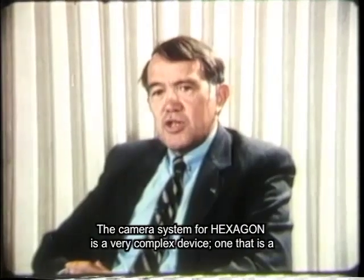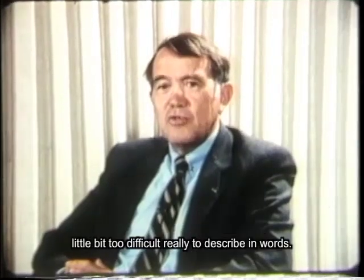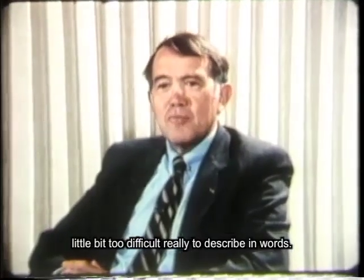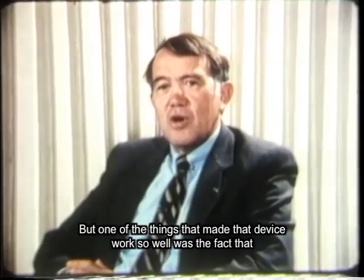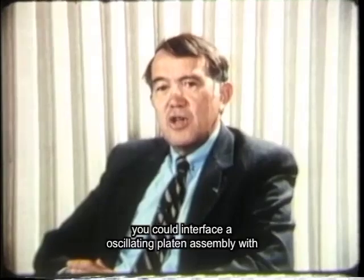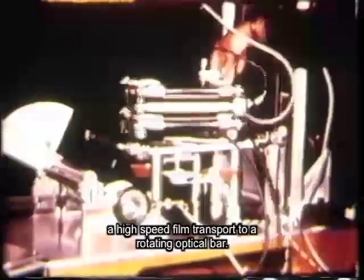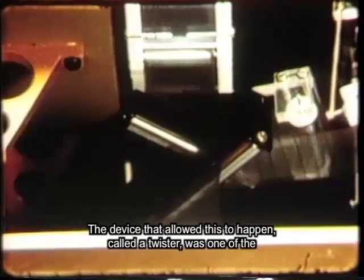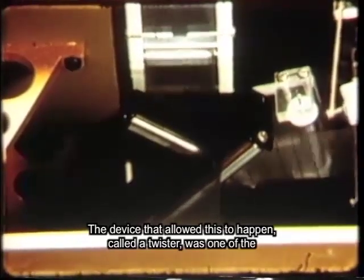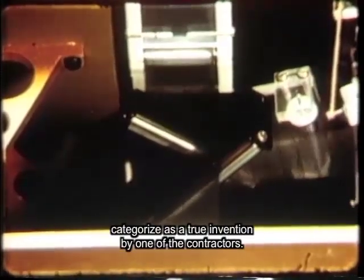The camera system for Hexagon is a very complex device, one that is really too difficult to describe in words. But one of the things that made that device work so well was the fact that you could interface an oscillating platen assembly with a high-speed film transport to a rotating optical bar. The device that allowed this to happen, called a twister, was one of the few things that I would like to categorize as a true invention by one of the contractors.